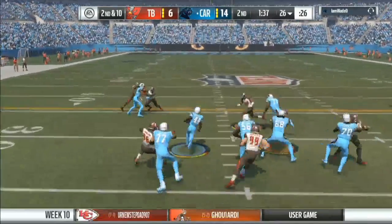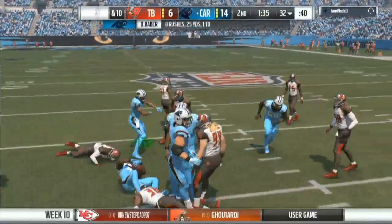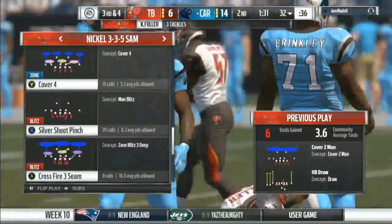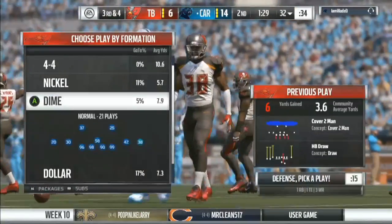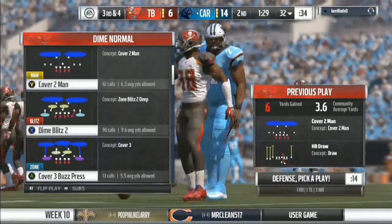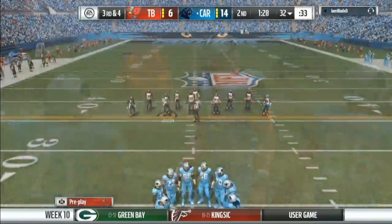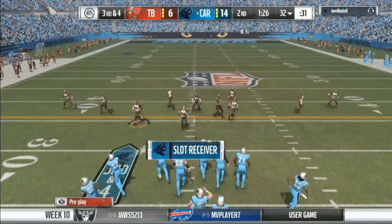They'll run it now out of the gun. And it pushes way forward to about the 32. They get 6 here after the incompletion, and it'll leave them with a 3rd and 4. And once again, leverage wins. The offensive line, lower than the defensive front. They moved them and found some good space for the guy carrying the ball.